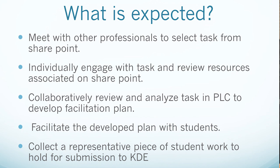And then, obviously, after facilitation, you're going to come back together and do student work. But you don't have to do that before March. What you want to do before March is select one piece of work per your class that is representative of the overall success of the students in that class.